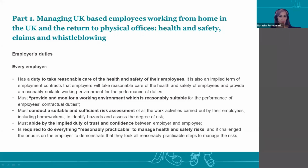They must also abide by the implied duty of trust and confidence, and they're required to do everything reasonably practicable to manage health and safety risks. And if challenged, the onus is on them to demonstrate that they did so.